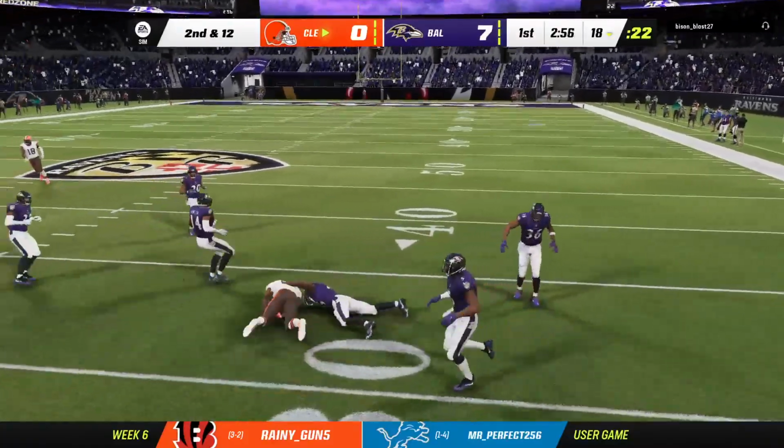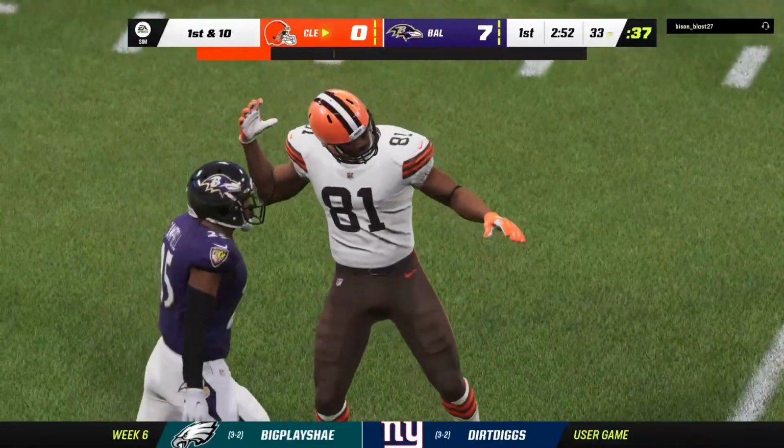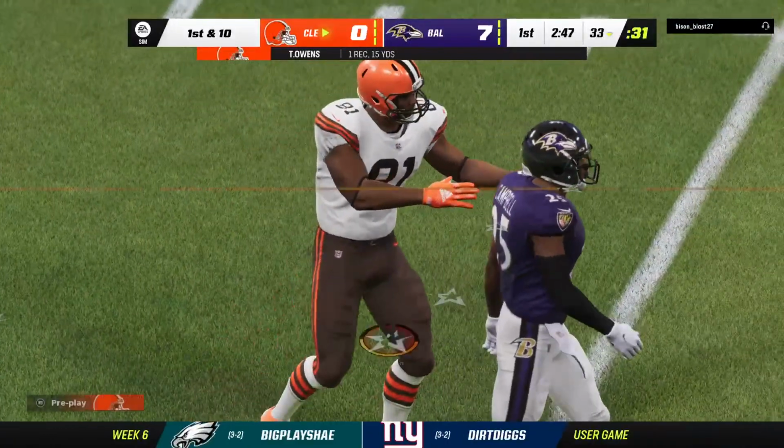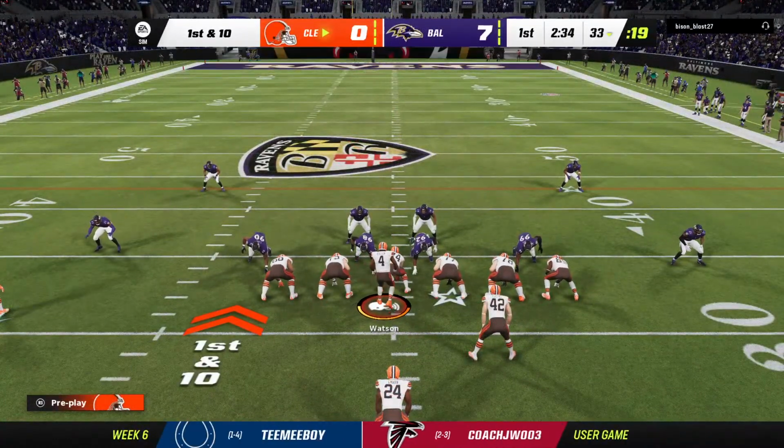Now a nice throw here, right side. He hauls it in, and he's got it past the 30 before he's hit and dropped. A good pickup there for the Browns, 15 yards. So they'll come up 1st and 10 now from the 33.